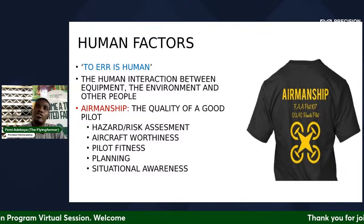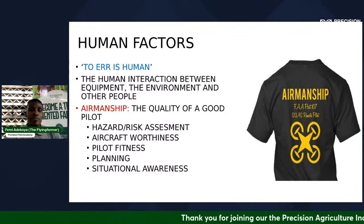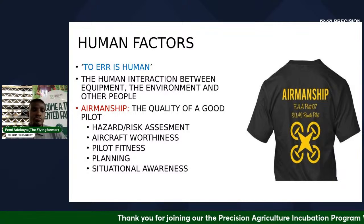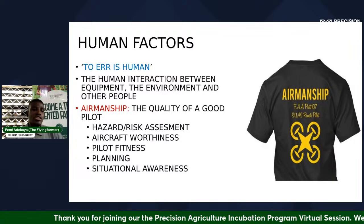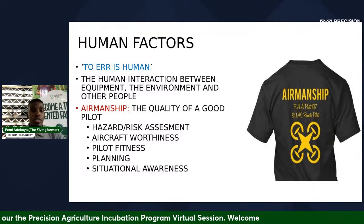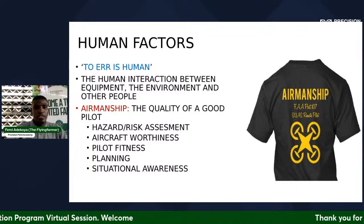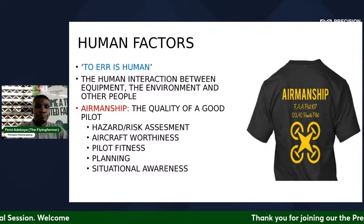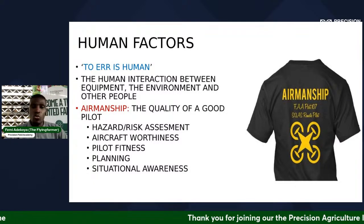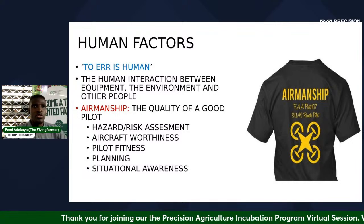Now, in human factor, because I need to highlight this, what is called airmanship. Airmanship is the quality of a good pilot. Airmanship is the quality of a good pilot. Okay, note that.